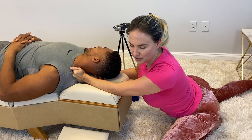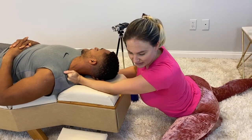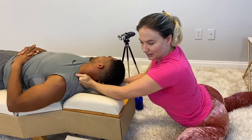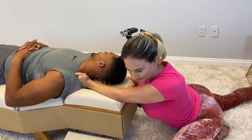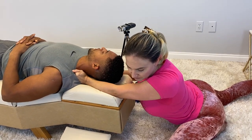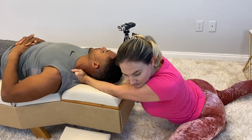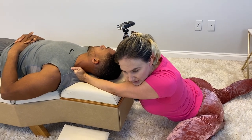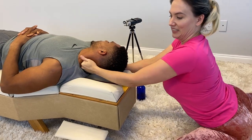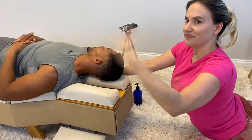Force that rib to retrain itself. There you go. Good. Again. There it is. I know. Come on back. Sit here and wait for it. Feel that in my brain. Yes. Okay. Other side.